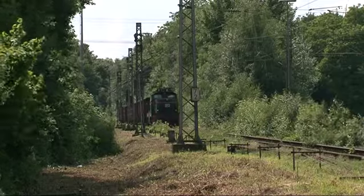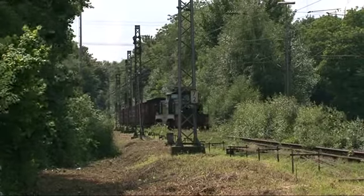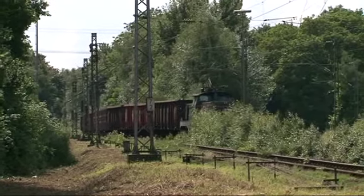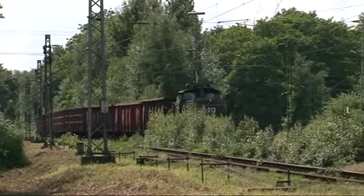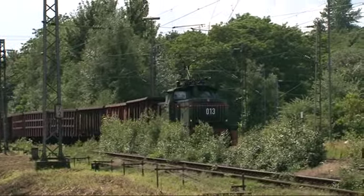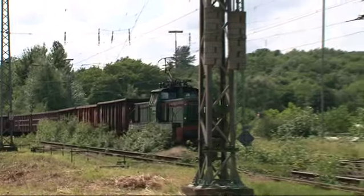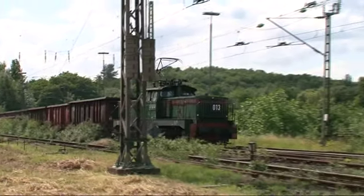We now move 12 kilometres to the northeast and to the town of Gelsenkirchen, where the local rail firm RBH uses the yard for its trains that serve nearby customers. Seen approaching the camera on the line from Bottrop is one of RBH's 1984 built centre cab electric locos, number 13.